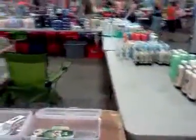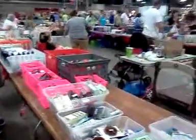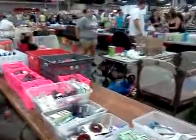I tell you, couponing is big business. Here we go again. I think literally a third of all the booths I've seen today so far, and I've only been down 3 aisles, have been with couponing stockpile stuff.